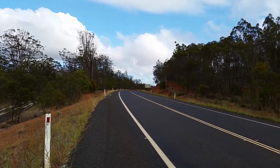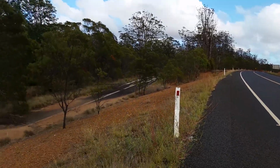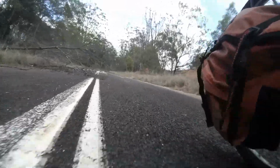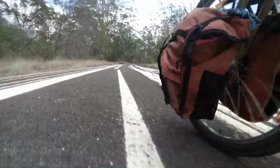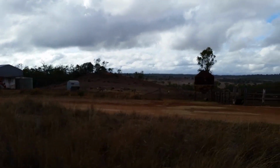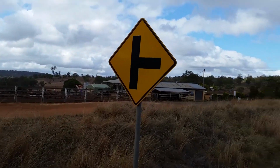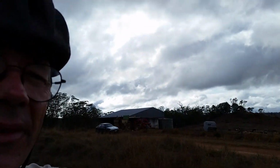Alright, well the turn off that I need is just up there where that green sign is. It says Crow's Nest Circuit, Goombungie to the left. Down here is the old part of the highway. Further inland now, not by much, but you can see how much drier it is. It's about 20 k's to Goombungie, so really got to get in and just get some cycling done now.